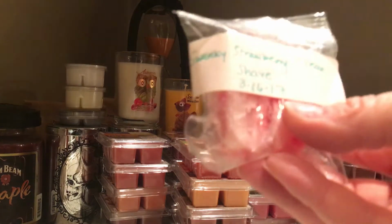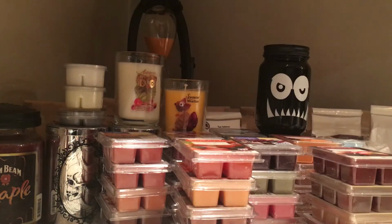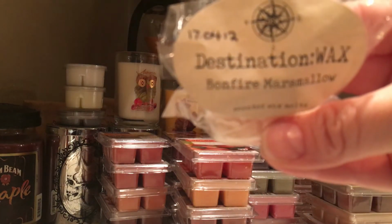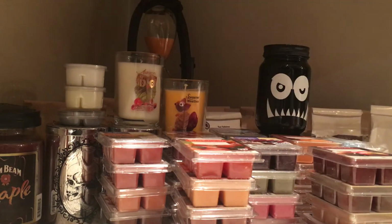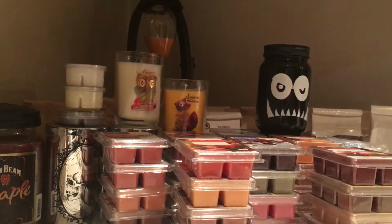From Beth again, Swanky's Strawberry Clean Shave. Nice little sample size. Try that out. Destinations Wax Bonfire Marshmallow. I had to try it. It's the right month for it. And from one of my purchase destashes I just recently made, my friend Leanne, she gave me a Snoozy Tart, which I've never tried and heard so much amazing things about.